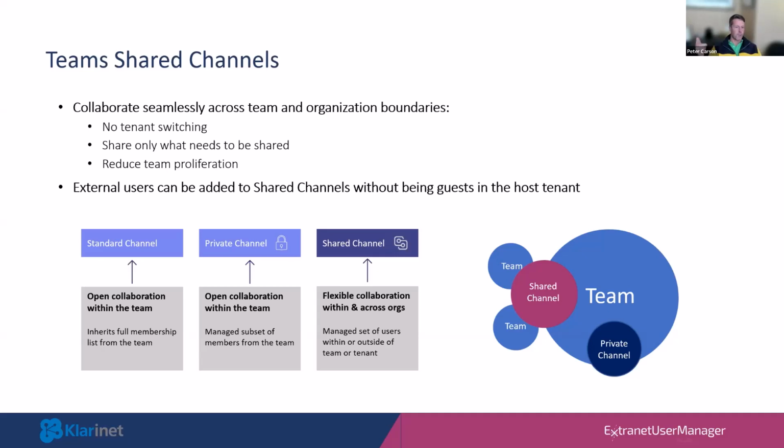But the other big thing about shared channels is that they're very different than guests coming into Microsoft 365 in general. If you bring external users into a shared channel, it's very much organization to organization. So you're first setting up an organization to be allowed to be part of your shared channel, and then you're picking users and groups from that organization to be in your shared channel. And where that becomes really valuable is that as those people are invited into the shared channel, it just appears as part of their teams.